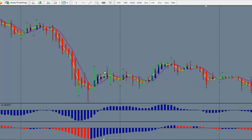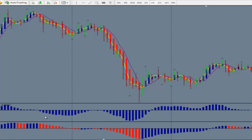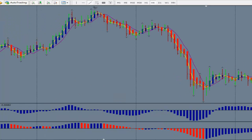Okay, the concept is look at the big picture to find the impulsive and corrective moves and learn how to read them. If it's red and below, that's a big impulsive move. Small corrective move. Right here, it started moving short right here. Notice, here is that convergence and divergence that I talked about.